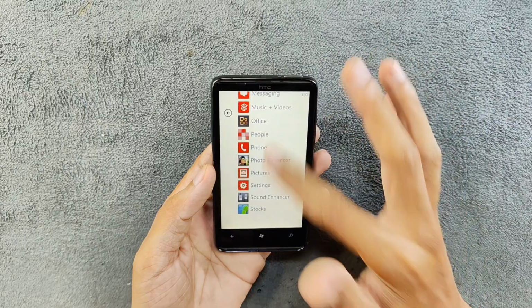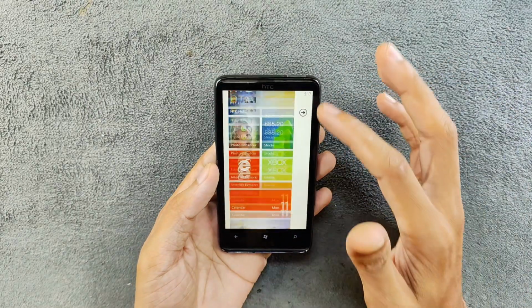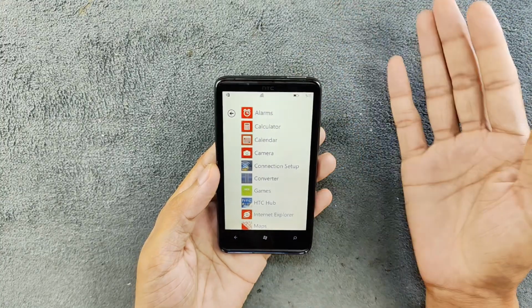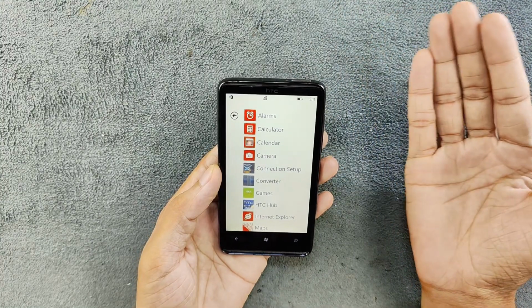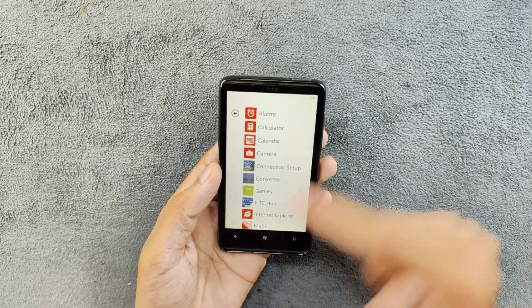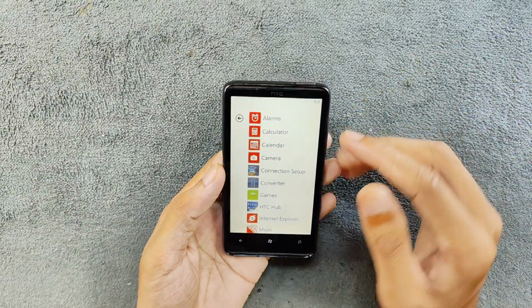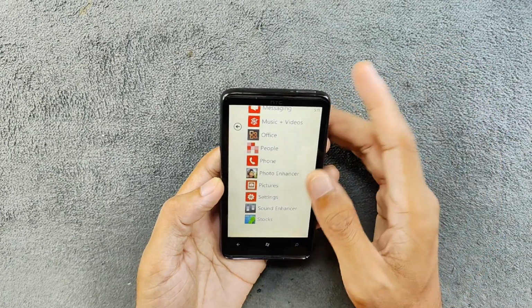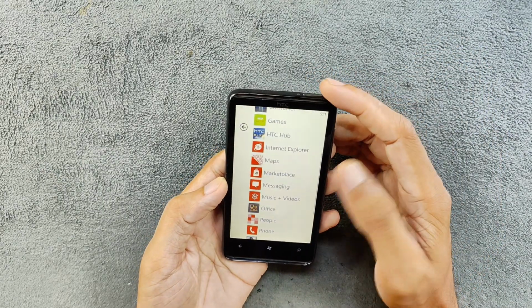And one thing about Windows Phone, they run pretty well and they're really good, so pretty smooth. In Windows Phone 7, we don't really have any kind of status bar or notification bar here. And also we don't have any kind of way to access the running applications. But the device is running pretty well. I've been using this device for a few days now. I'm kind of enjoying this device.